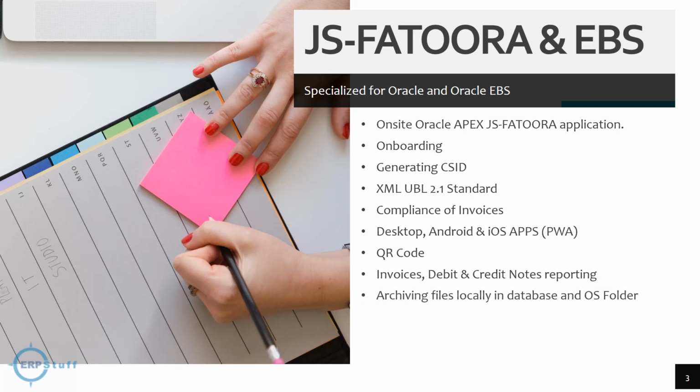Archiving files locally in database and OS folders. This is something we thought of, to keep the files in the database as well, because sometimes anything can happen, and it is a legal requirement to keep your files or archives. At any point in time, if the authority asks for any invoice, you need to provide it, no matter whether it is PDF or XML. So we are keeping it in the database as well as the OS folder. And from the database, you can just download it with a click, and it will be downloaded locally and you can use it. So there will be 2 copies even there, right?